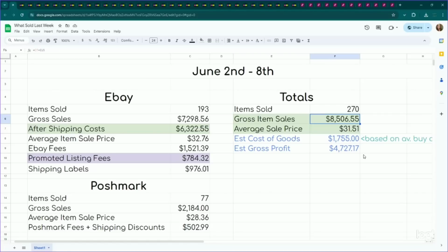So technically, the gross item sales are closer to $9,300, but just for the items, this is how I'm calculating it. So gross item sales was around $8,500. My average sale price in total, which I'm pretty happy with, is $31.51. So continuing to try and raise back up this average sale price, and we're selling a lot of older items from the promoted listing, so I'm happy to move them out.